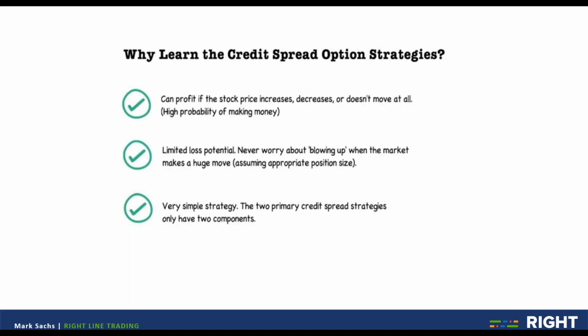Obviously, position sizing is important. That's asset allocation. You don't want to take a $10,000 position size. You're going to position size appropriately based on the size of your account. And again, it's a very simple strategy. The two primary credit strategies only have two components. I'm going to show you right here exactly how to do it. And in fact, when you walk away from this webinar, you're going to know exactly the strategy I use. Nothing is going to be hidden. And if you want to try to do this on your own, you can try it.